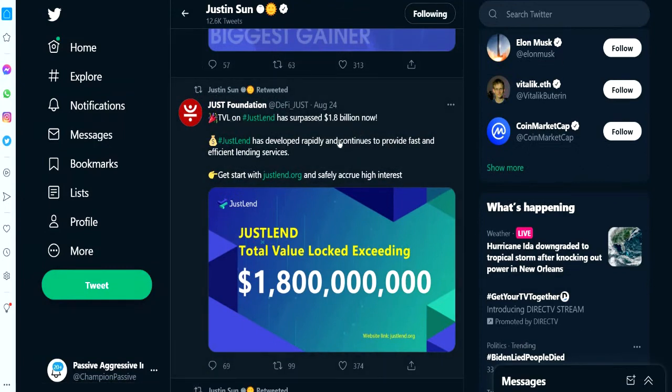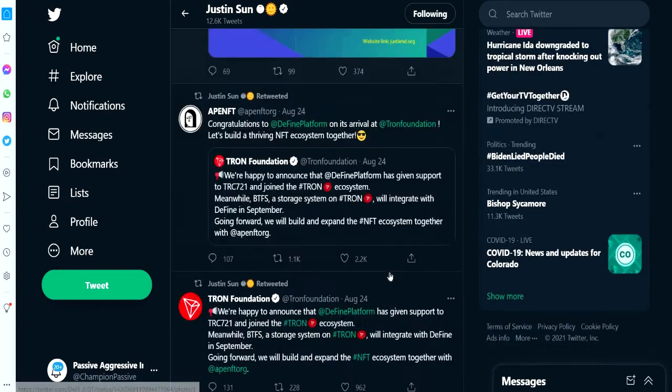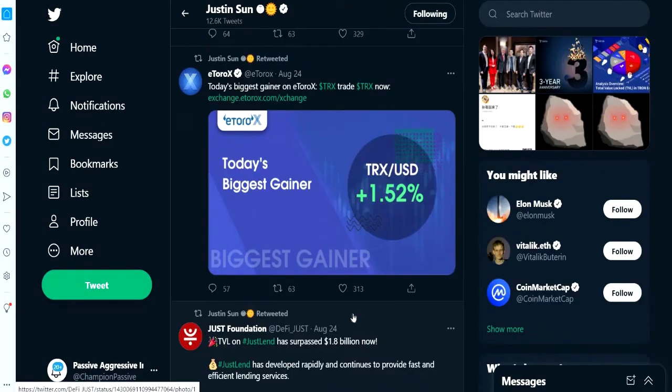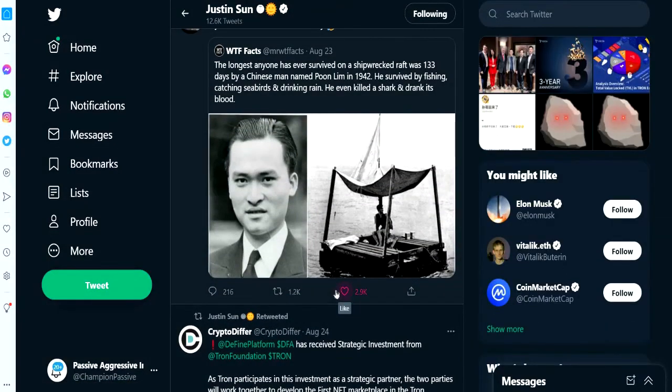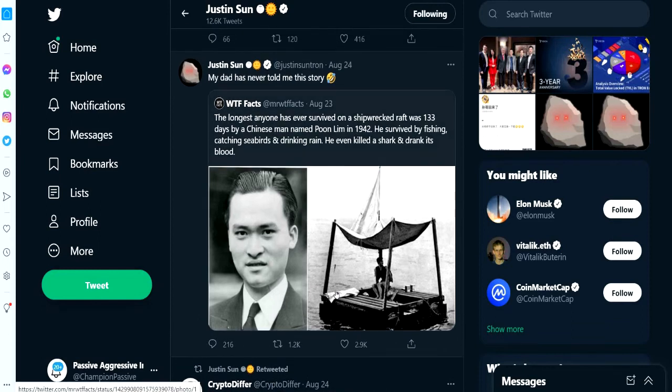TVL on JustLend has surpassed 1.8 billion. So big things happening on the Tron blockchain, and that's good. The more that's on the blockchain, the higher the price should go, because you take your TVL, your total value locked, the underlying asset should resemble what's on the blockchain, right?